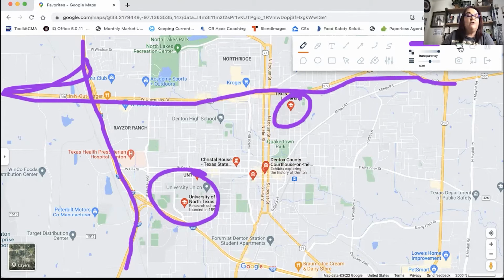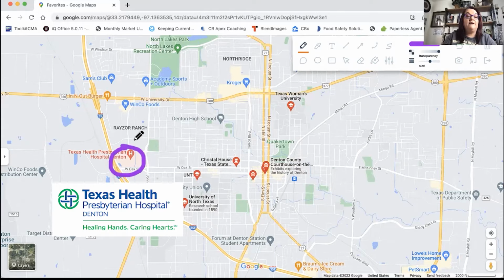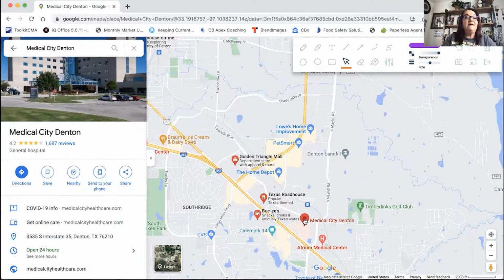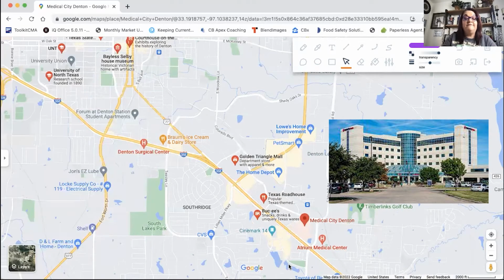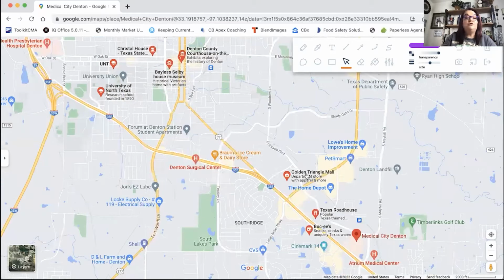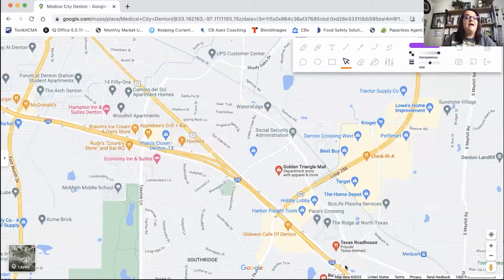But let me show you a few other things around Denton. There's a couple of different hospitals. Here's the Texas Health Presbyterian Hospital right here. And then coming this direction, coming right here, we have Medical City Denton, and that's right off of 35 also. Okay, so several different places. Now, you want to do some shopping? We have the Golden Triangle Mall right here. Again, it seems like everything's kind of off 35, and this right here is Loop 288.